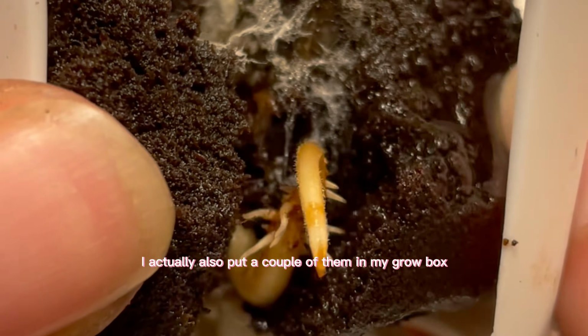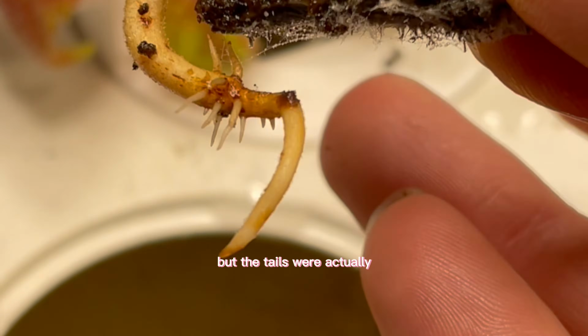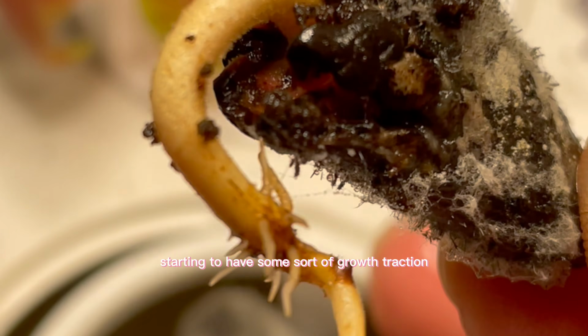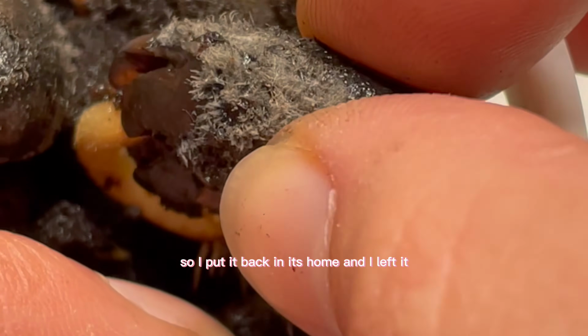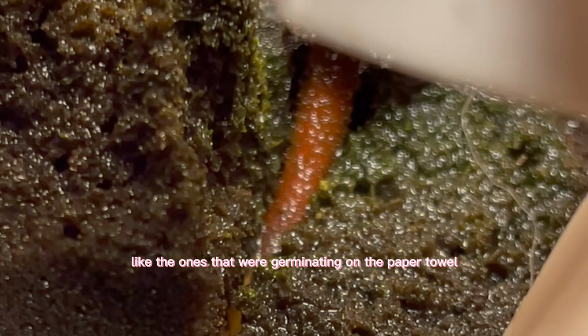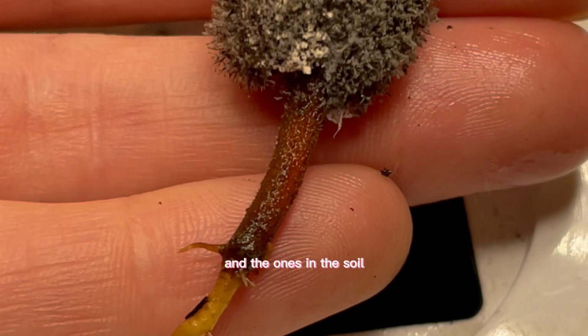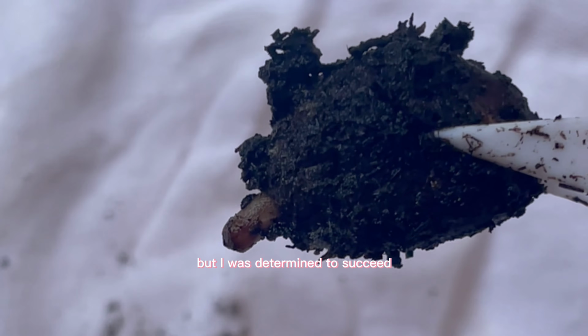I actually also put a couple of them in my grow box and some of them had lots of potential, but the tails were actually starting to have some sort of growth traction and some nice roots were shooting out of the sprout, so I put it back in its home and I left it. But the next week I went to check on them and they also started to turn black like the ones that were germinating on the paper towel, and the ones in the soil, of course I was still checking, they seemed pretty dead. But I was determined to succeed.